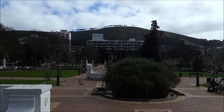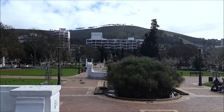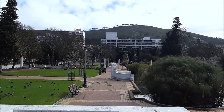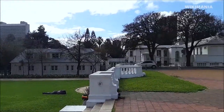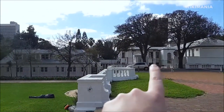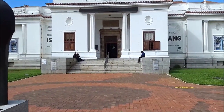Let me give you guys some understanding of where the National Gallery is in relation to the rest of Cape Town. It's here in the city center, in Company Gardens. Right next door is the South African Parliament buildings. That is the back entrance of the South African Parliament over there. Here, right in front of me, is the National Gallery.